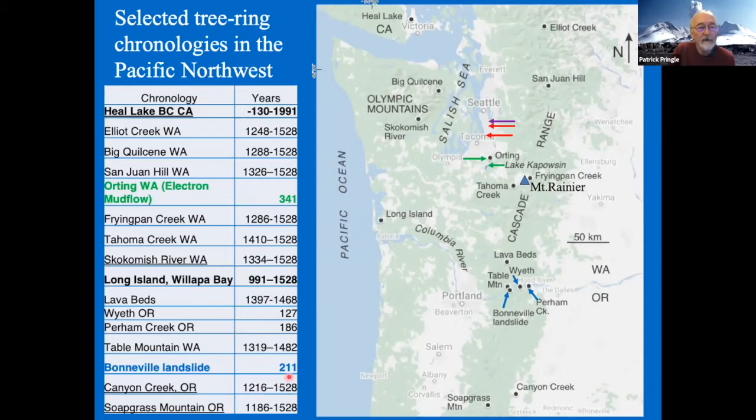I can't find it. It's Dave Yamaguchi's. Here's Long Island, Willapa Bay. And these are the living trees, some over 1,000 years old, that Dave Yamaguchi used to study, to try and date the Cascadia earthquake. So these trees are data sets that are used to try to determine the age of some of these subfossil trees that were victims of past geologic events.